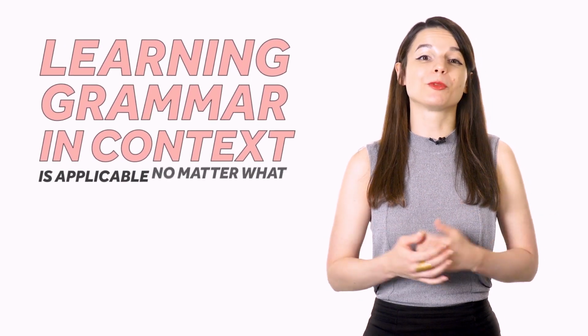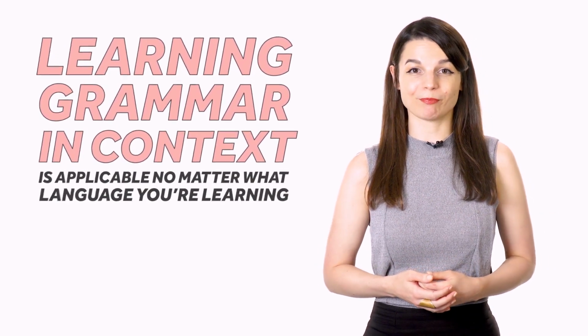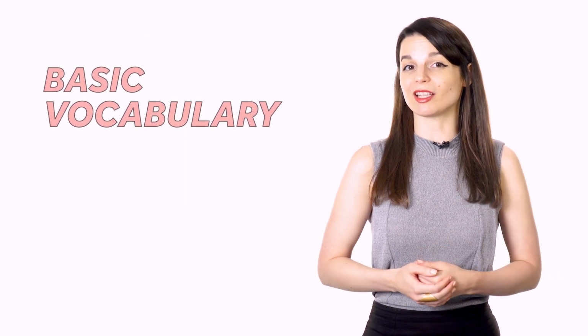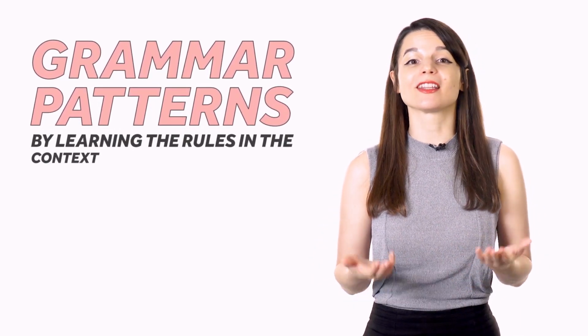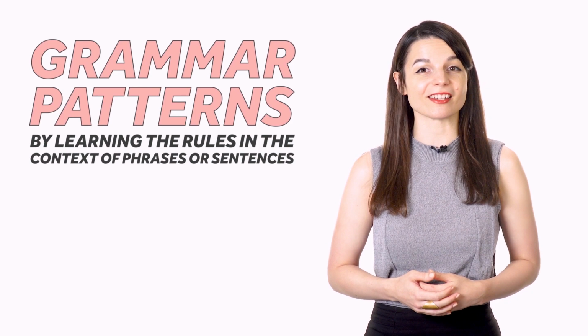This tip is applicable no matter what language you're learning. Once you move past the basic vocabulary in the language, try to pick up the patterns of the grammar by learning the rules in the context of phrases or sentences.